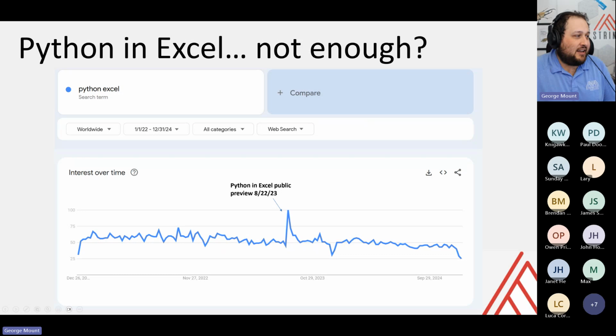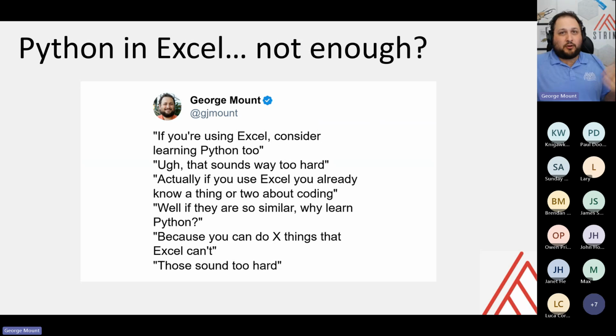And then after that, people just kind of threw up their hands, and maybe they weren't that interested. This is the kind of story that I've heard a lot as somebody who's really advocated for Python and Excel. I say this is a good skill to have. Consider it. I'm not forcing it down anyone's throat. I think that's an important way to sell Python to Excel users: it's a nice plus one. It's not substituting, it's complementing.